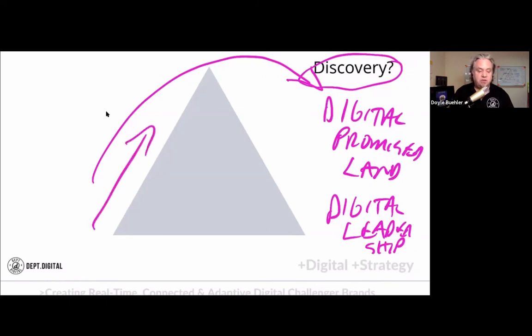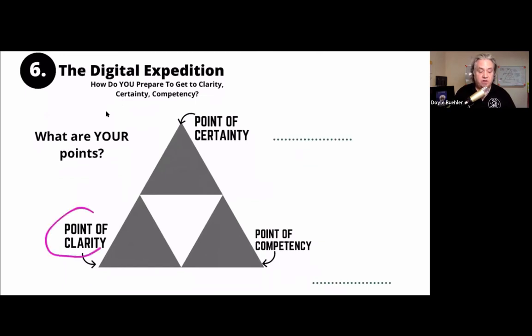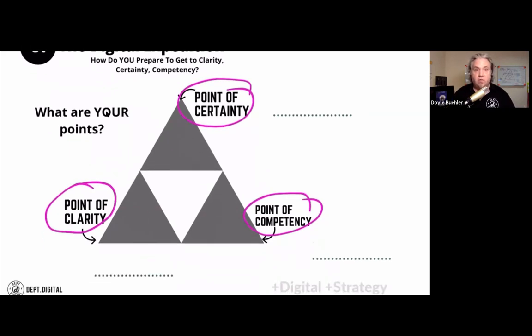We need to go up. We need to go through fear, learning, and growth to be able to get there. We need to understand all these different pieces so that they're working together. And that's what this is, right? The point of clarity, point of certainty, point of competency. Point of clarity is, are we clear what we want to be able to do? Because if we're not, guess what? You wouldn't start an expedition if you're not clear where you're going, what you're doing there, how you're going to get there, what team you need, what tools, what resources.